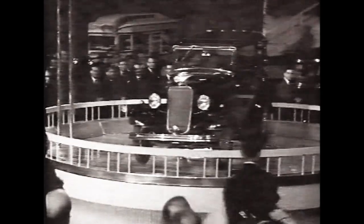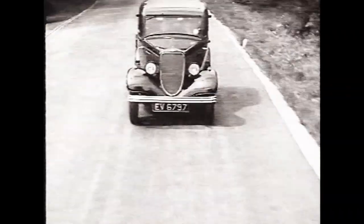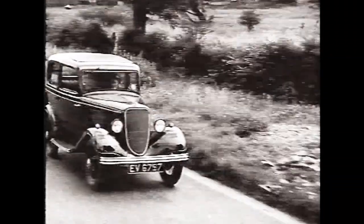In the long procession of Fords, surely none had created a greater sensation than that 8-horsepower car which was unveiled at the Royal Albert Hall in March 1932. It was immediately recognized as setting a new standard in popular motoring. Big car characteristics at small car price was the aim. The car's excellent appearance and superb performance placed it in a class by itself.